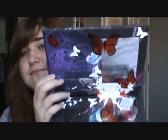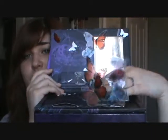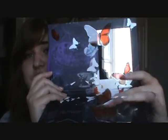But yeah, you open it up, and this is the top part. There's a mirror, and there's these butterfly things that, first of all, don't even stand up on their own. You have to do it yourself. But once they're standing up, they block the mirror, which I think is stupid.